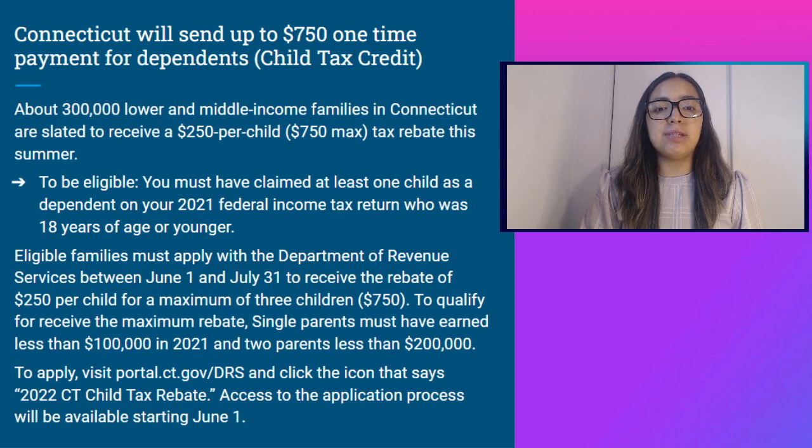Now, eligible families must apply with the Department of Revenue Services between June 1st and July 31st to receive the rebate of $250 per child for a maximum of 3 children, which totals to $750. Now, to qualify to receive the maximum rebate, single parents must have earned less than $100,000 in 2021, and then for 2 parents, your income must be less than $200,000.